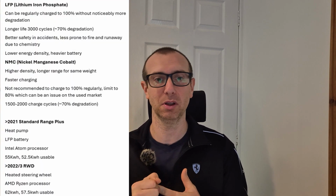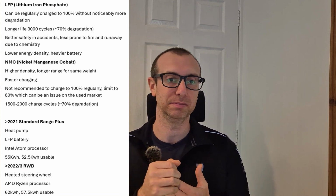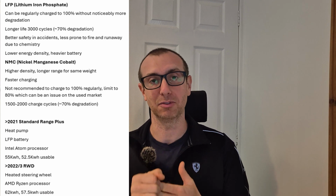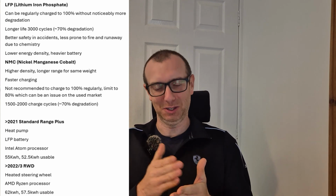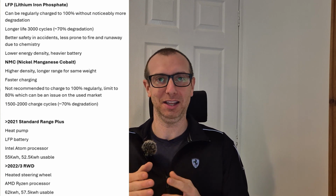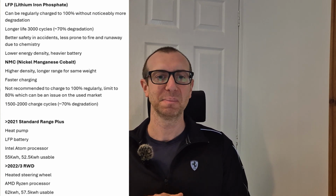Now, that's the 2021. From 2022 to 2023, it gained a heated steering wheel. It replaced the Intel Atom processor with an AMD Ryzen one. It changed its battery from a 62 kilowatt hour to a 57.5 kilowatt hour usable battery. So all these little incremental changes, it's a bit of a minefield for a used car.